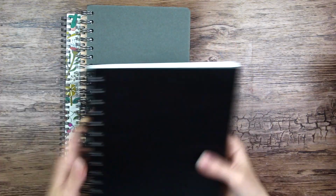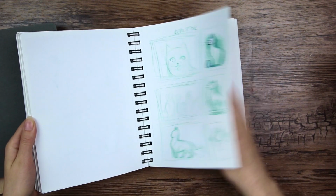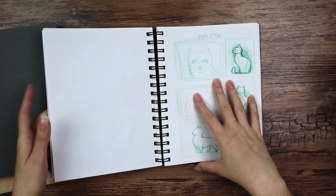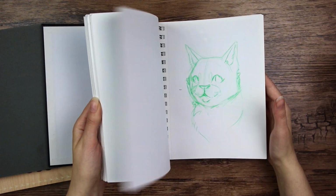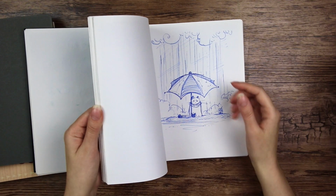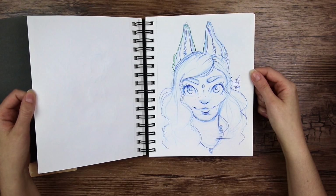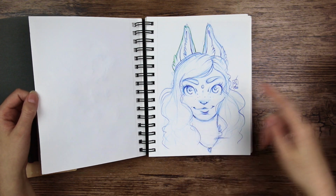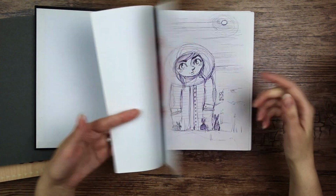This is just a selection of all the sketchbooks that I have. Some of the drawings you may recognize from YouTube videos. I think these cats here are from my own scroller box challenge, and that was a few years ago. Oh, that's a cute sketch from 2016. Well, that's a mood. Oh, we got Link, and we got... Oh, I think this is from my very first one color challenge. Another Link. I kind of like that one.